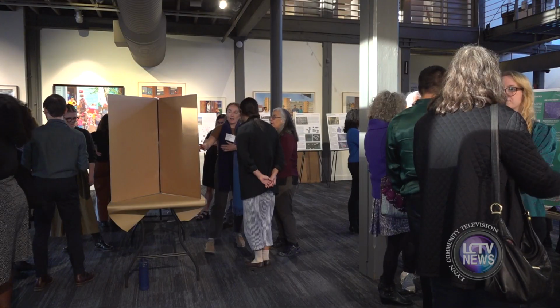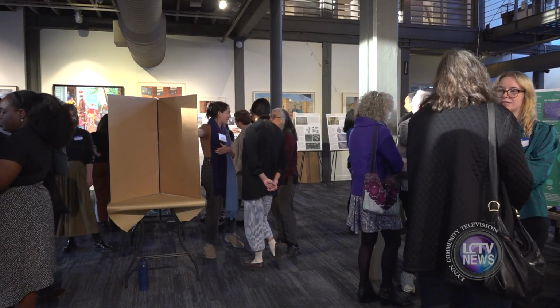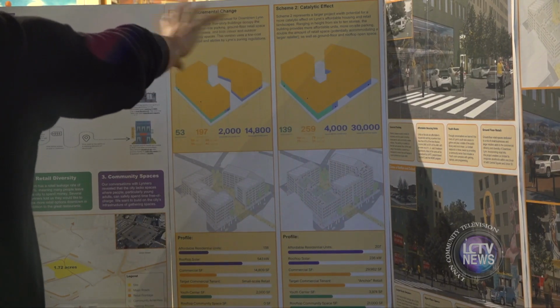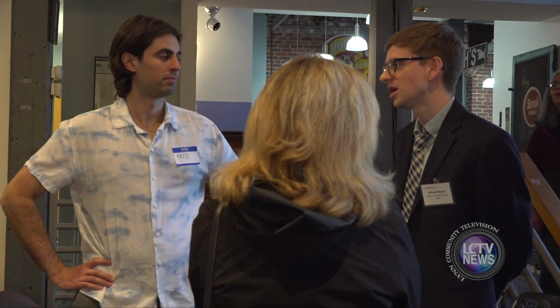Lynn's a gateway city. One of the best things about it is how diverse it is. And how do you think about investments in transportation, in housing and so forth? How do you tailor those investments to really benefit people who are new Americans?